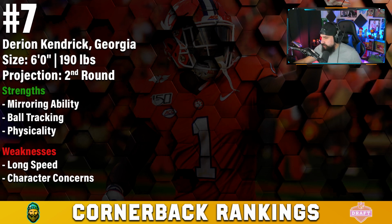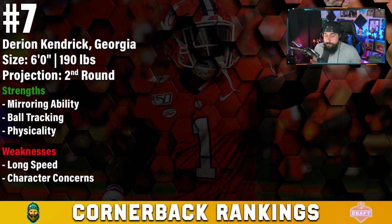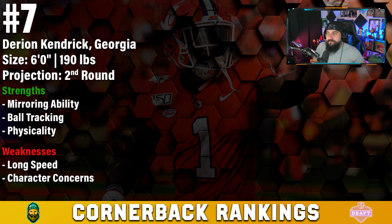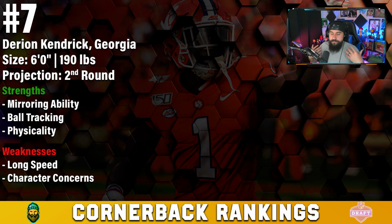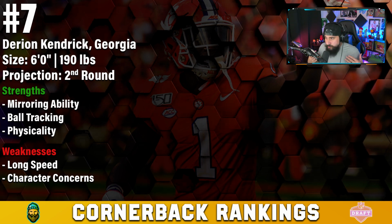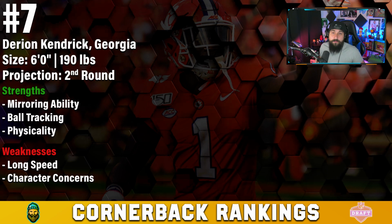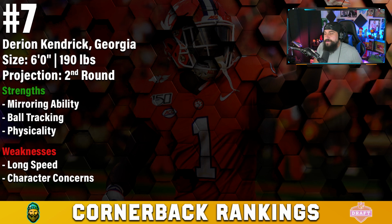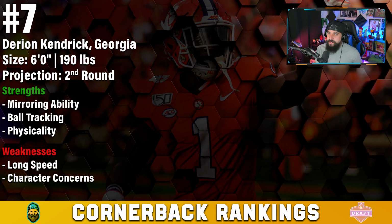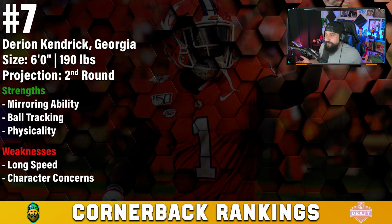Now he moves to Georgia, where he's going to be playing a lot more press, and I think that complements his style very well. He is a very physical style of corner. He plays very well in the hip pockets of receivers. You could go back to Ja'Marr Chase in 2019, the national championship, where I would say Kendrick played Ja'Marr Chase much better than his teammate AJ Terrell. Chase was still winning, but Ja'Marr Chase was a different type of animal. He was winning on everybody that year.